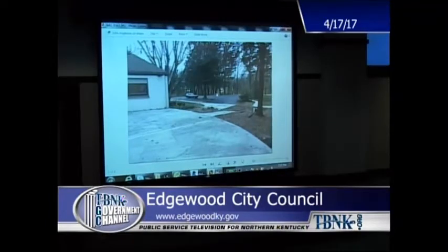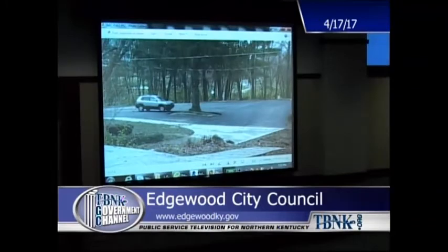And then you can see back here a view to the first pass of a parking lot. So you can drive up there, and this isn't the final lift of asphalt, but it certainly gives you the feel for it.